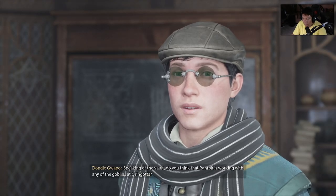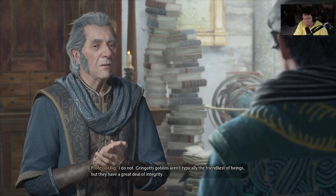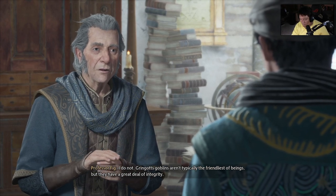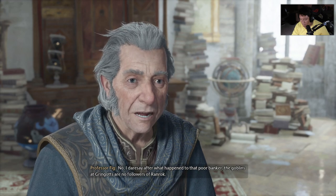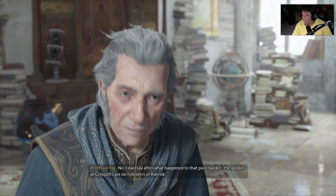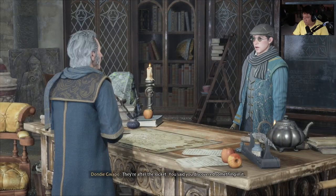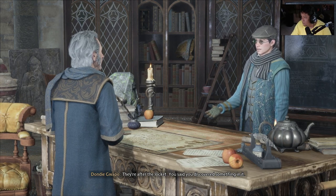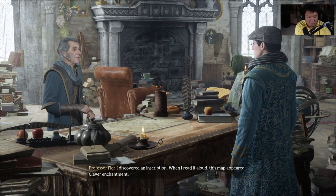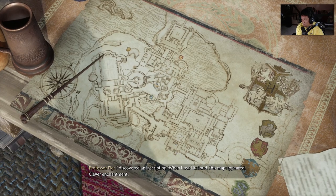Speaking of the vault, do you think that Ranrok is working with any of the goblins at Gringotts? I do not. Gringotts goblins aren't typically the friendliest of beings, but they have a great deal of integrity. No, I dare say after what happened to that poor banker, the goblins at Gringotts are no followers of Ranrok. They're after the locket. You said you discovered something in it. Yes, yes. I discovered an inscription. When I read it aloud, this map appeared.